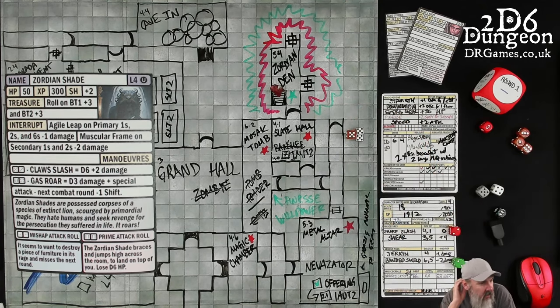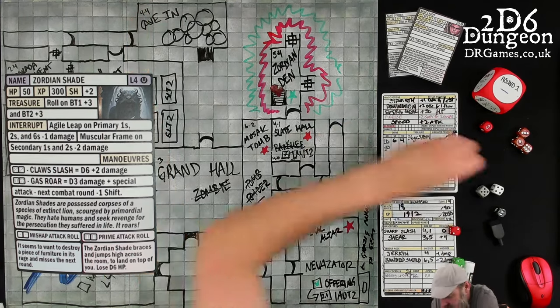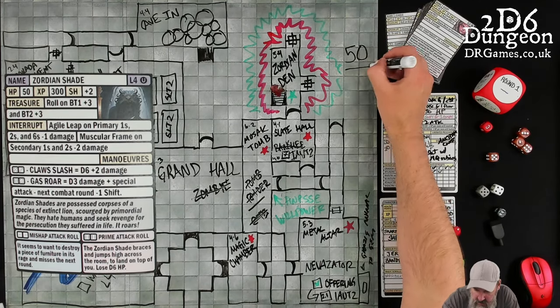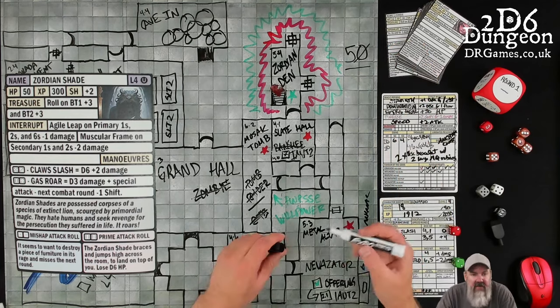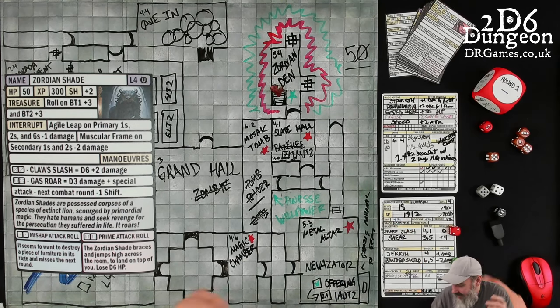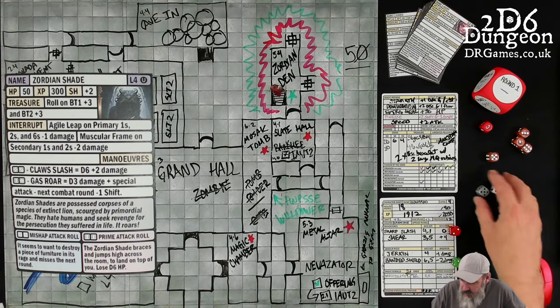So that's 50, right? So he's got 50 hit points. Holy, you know what? I can just track this with a number. 50 HP. Okay, there it is. 50 HP this thing has. I mean, I don't have a choice. The real question at this point is, do I start? How hard does it hit? Oh my god. A d6 plus two. I'm going to get wrecked. I am going to get absolutely wrecked.